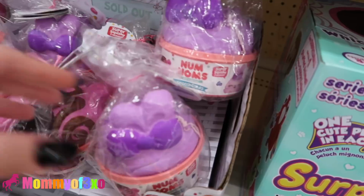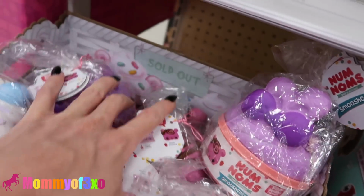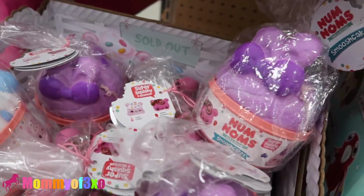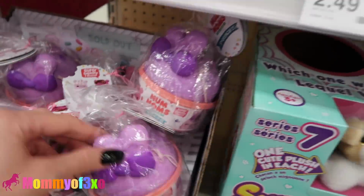This one's the last one. There's a whole bunch of bunnies left. Look how funny it is. When they're all gone, it says sold out. Yeah. Isn't that cool? Look, they have a purple bunny.